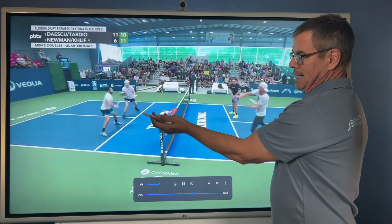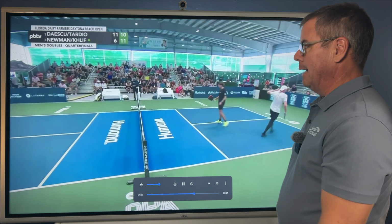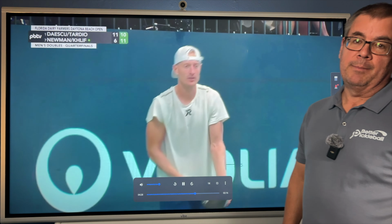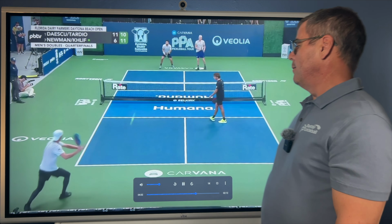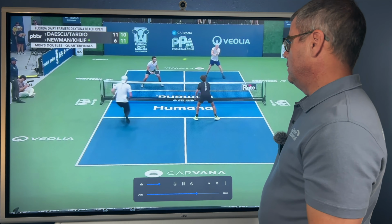It did clip the net, but that's one of the risks that you take when you reach down from, you know, attacking from low. You got to clear that net. Risky. Next one, we're going to see Riley commit the same mistake. They're up 11-10 trying to serve this thing out, but you're going to see Riley come over with a backhand from the other side and do the same thing.